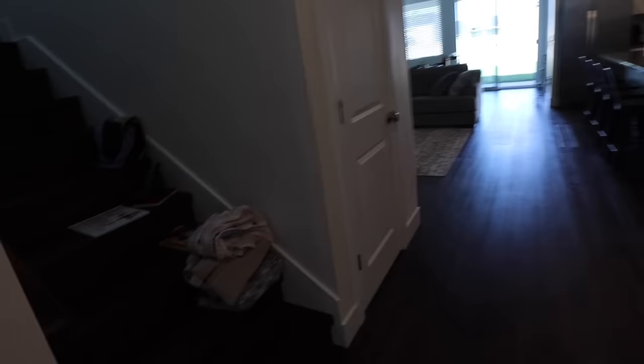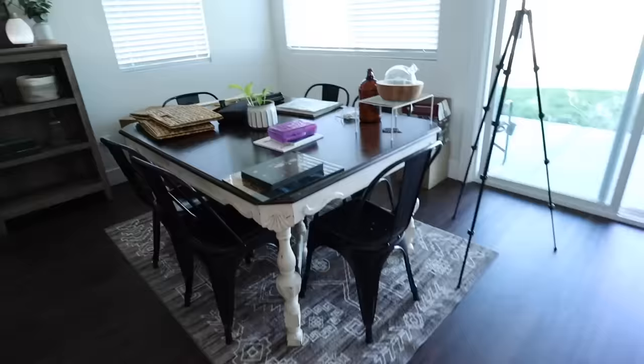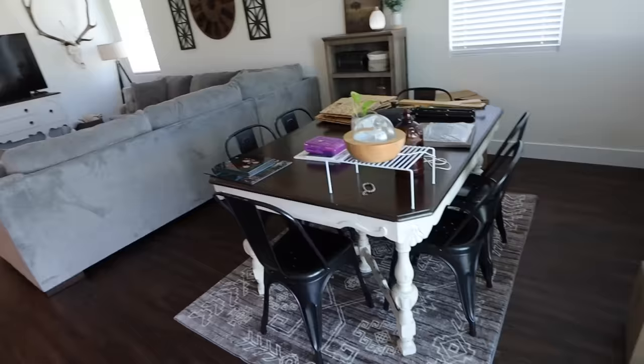So now I've got this stuff on the stairs. I need to go put it in the rooms it belongs in, and then we have a whole bunch of work to do upstairs too. But before I go upstairs, I'm gonna get this dining area picked up and unpack these few little boxes so that this area is all cleaned up.